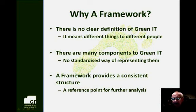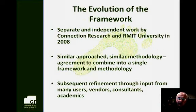Also, there are many different aspects to green IT, many phases to it. There's no one thing that is green IT. There are many things that are green IT. So a framework is a standardised way of representing these components of green IT. It also provides a consistent structure, a reference point for further analysis. Now, we started working on this framework a couple of years ago, and independently of us, RMIT University in Melbourne was doing a similar thing. We both had a similar approach to this, and it happened almost at the same time and with remarkably similar methodologies.